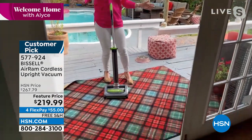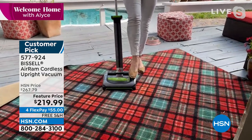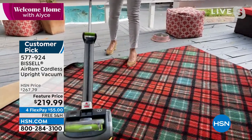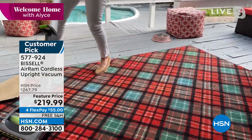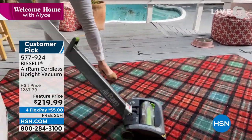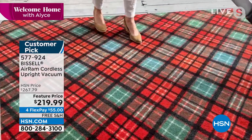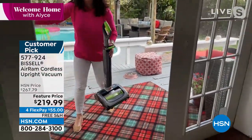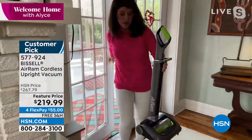When you cut the cord, you can go to your patio. You're going to go to your deck. You're going to go wherever you want to be this summer. I mean, we've had rain. I've had sticks. I've had everything here. Look at this. Even the little leaves. I'm vacuuming with the Airram because I am not tethered to a cord. This is the new technology, and I want to show you.